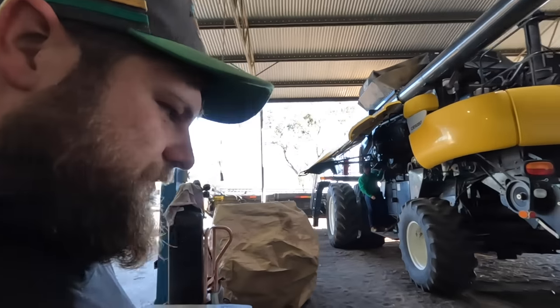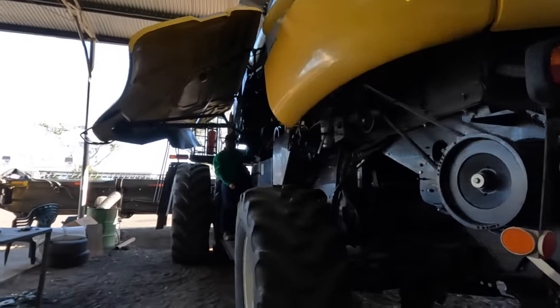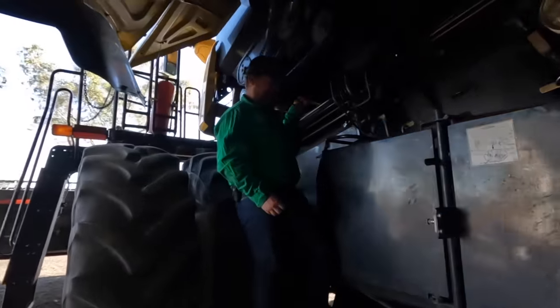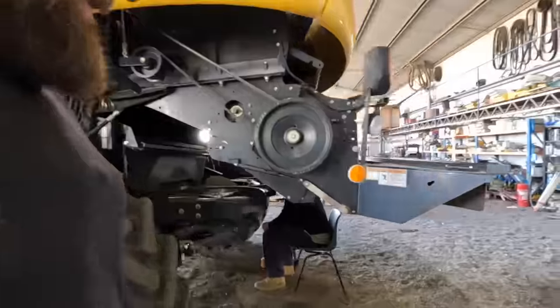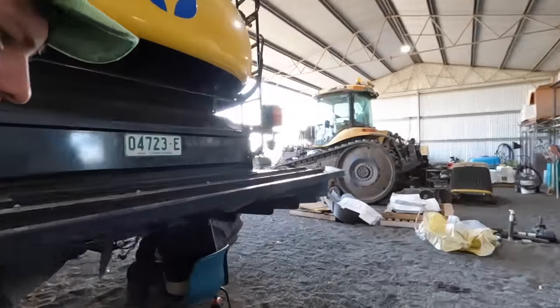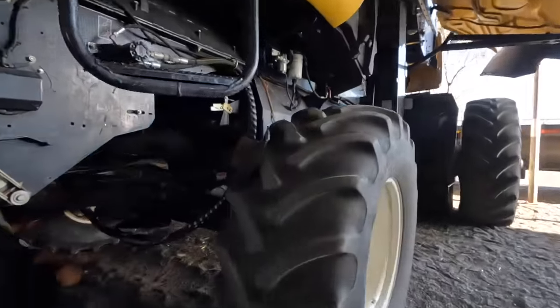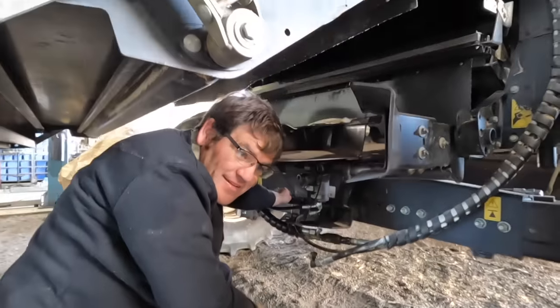Well, we've still got a few people ferreting around here. JD's up there. What are you doing? Last guard, putting guards on. Nice. So getting ready for, yeah, doing a final check over on this one. Phil's put a seal kit in the spreader motor. We'll move from the guts of the header to the outside of the header. Well, that's a start, isn't it?